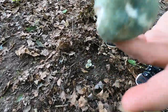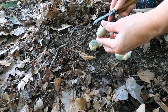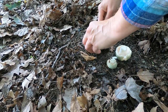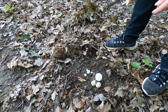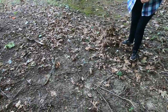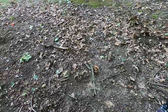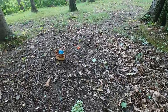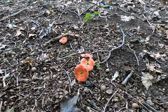Pretty. Wow, pretty. Couple snail bites. Pretty nonetheless. Let me put them in my basket. Put them in your basket. Got some pretty little flush of cilias here too, huh?